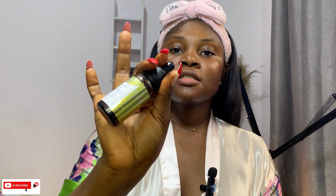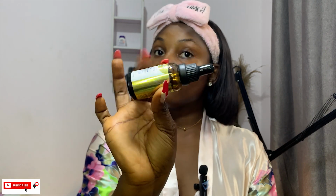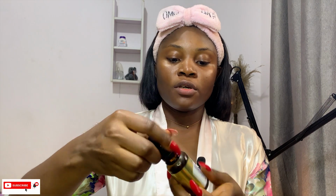The next thing I like to do is to apply 3 pumps of this Russian skin serum. It's a collagen skin serum. Collagen is supposed to promote a firm, tight skin for a youthful appearance. It visibly reduces the appearance of fine lines and wrinkles, and we do not want fine lines and wrinkles. So this is the product. I apply 3 pumps on my face.